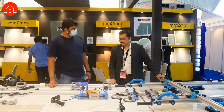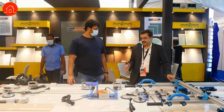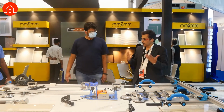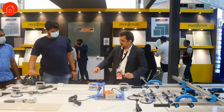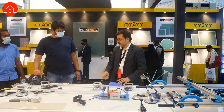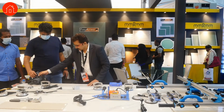Now once the installation is done, there may be areas where you need to cut the tile. There may be areas where you need to cut the tile with a 45 degree chamfer. Now how can you do it with only one tool? So we have a rail system with suctions. Once you fix these suctions, it holds the tile at the right place. You can cut the tile with a manual cutting system, or you can cut the tile with a machine cutting system.